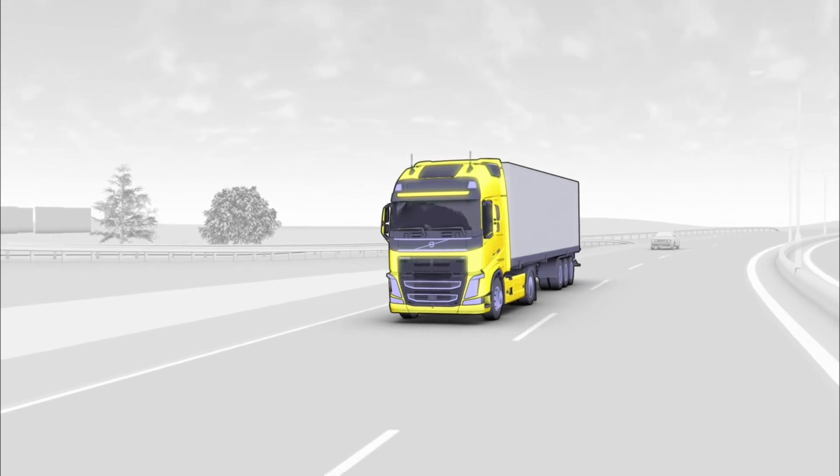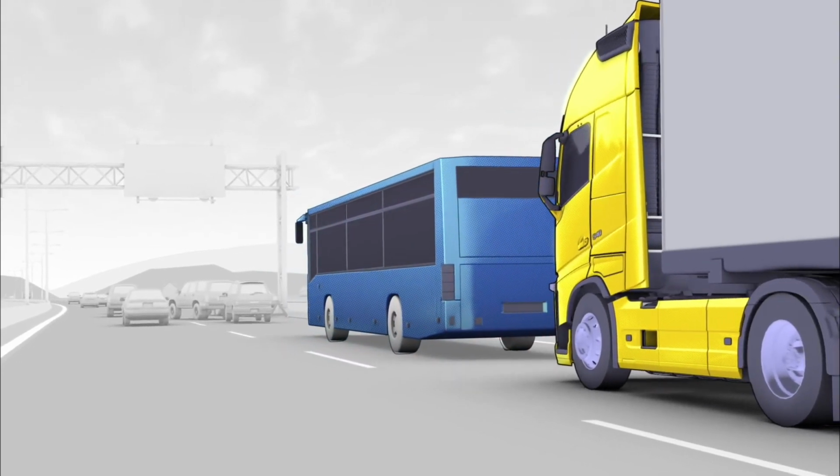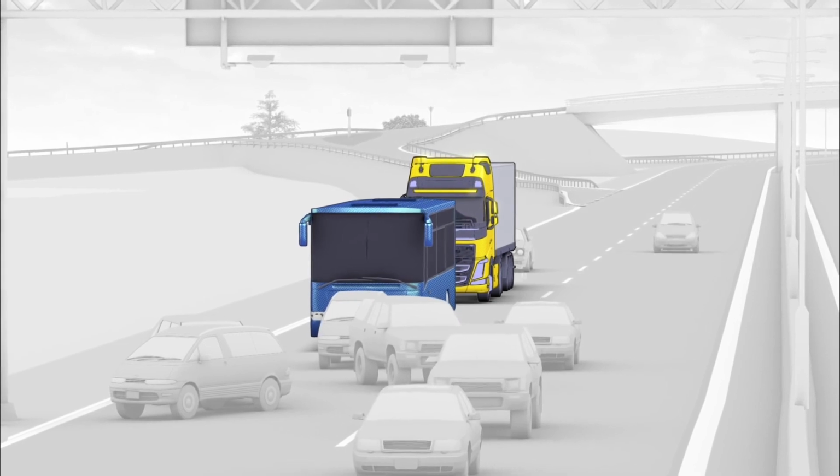One of the key safety systems on a Volvo truck is the headway support with advanced emergency brake. Now, it's very important to understand that this is not an anti-collision system, which you sometimes see on social media. It is a support system and not a comfort system.